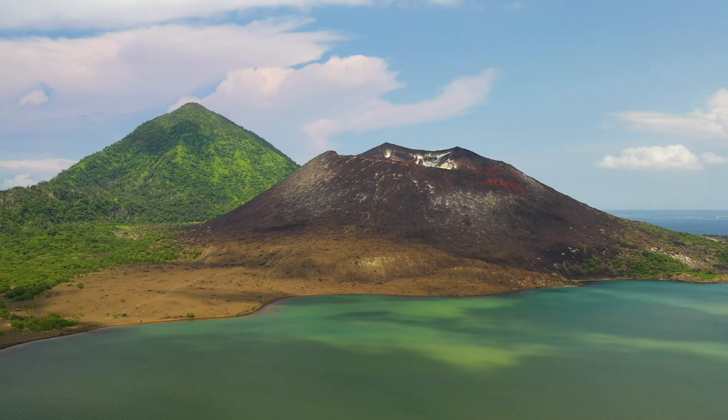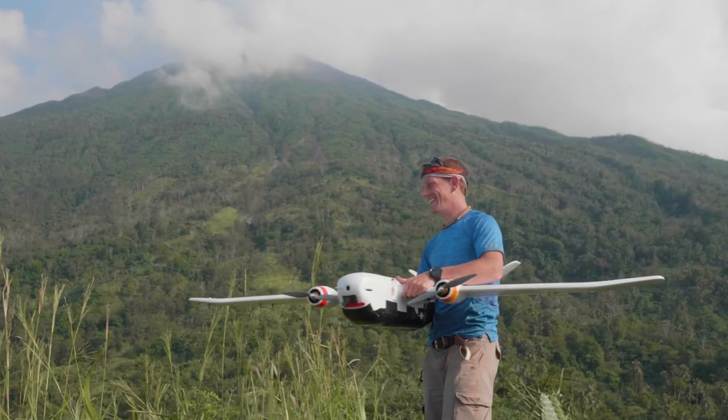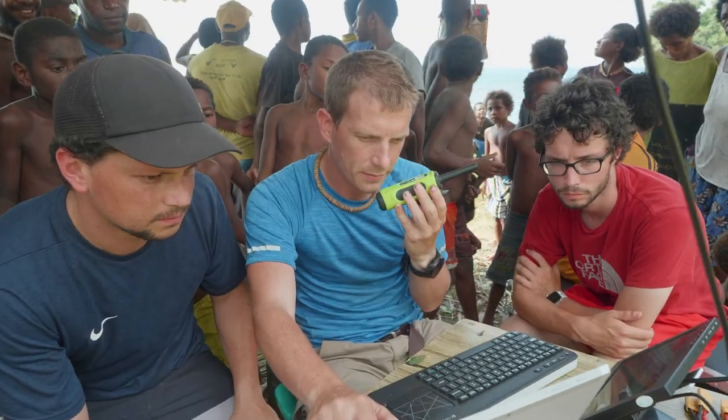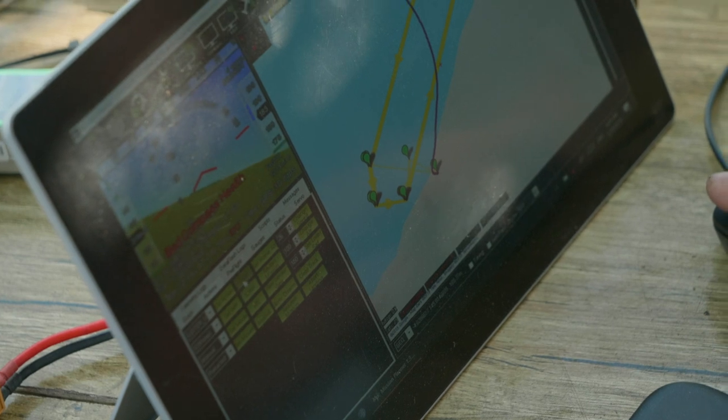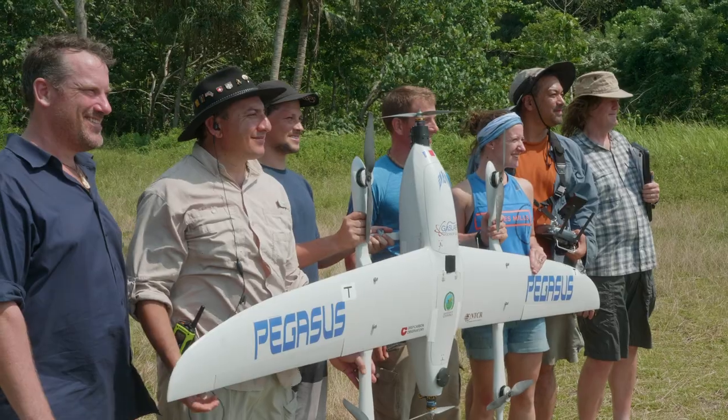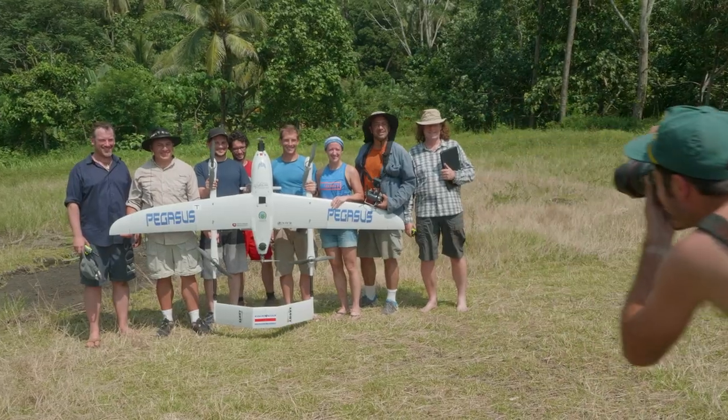From the beginning, this project was all about jumping us into the next decade of deep carbon science. We had three fantastic flights. We collected data for the first time at a volcano where it's never been monitored before. We achieved engineering feats that a year ago we wouldn't have even entertained the idea.